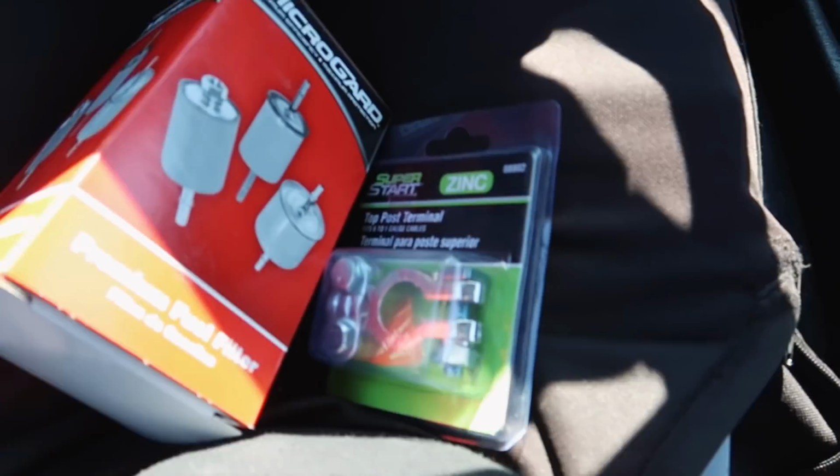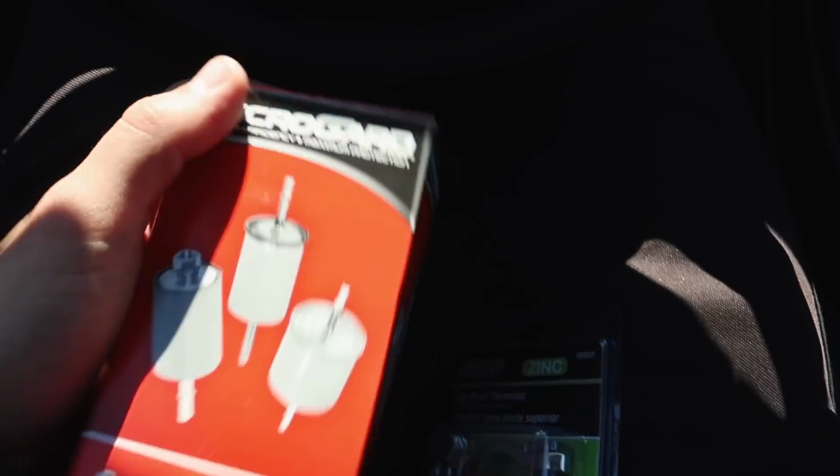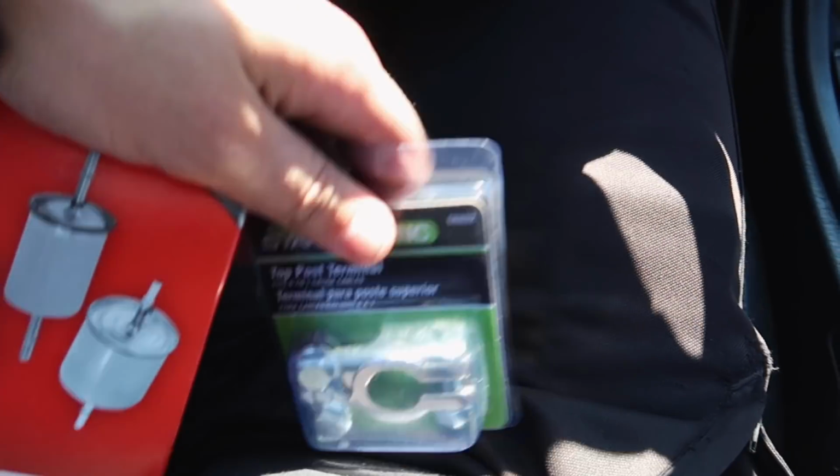Let's see if they have anything. I'll let you guys know right now. So I'm kind of bummed out. I was only able to get the fuel filter and the battery terminal. They didn't have the fuel pump in stock.